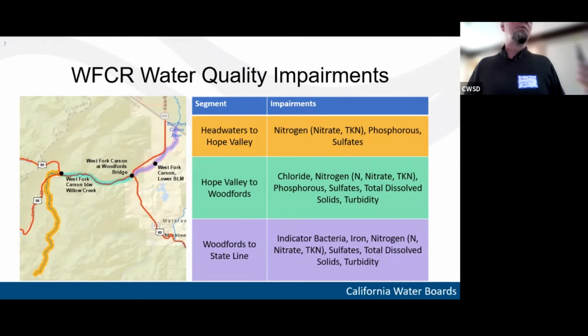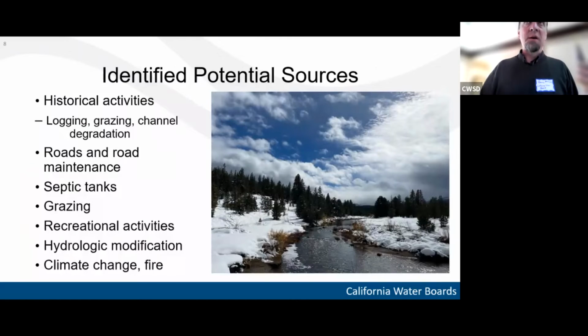I should mention we are in the process of updating our indicator bacteria standard, looking at a new standard that's based on much more current science. That indicator bacteria impairment will likely go away when we update that standard because it's not exceeding the newer standard. So those are the water quality issues that we have on the West Fork Carson.